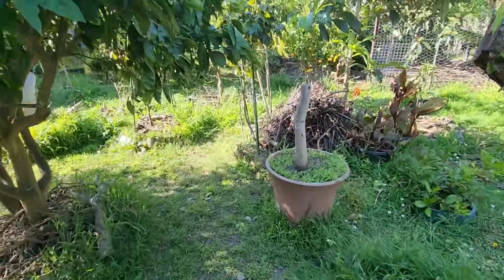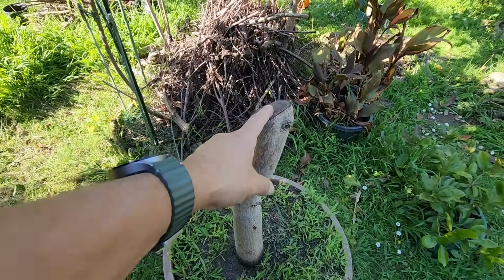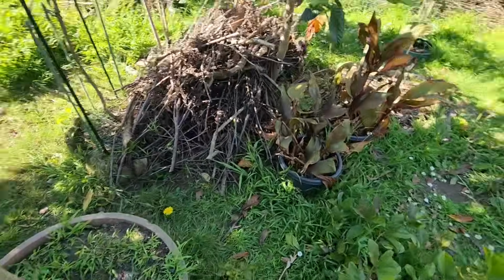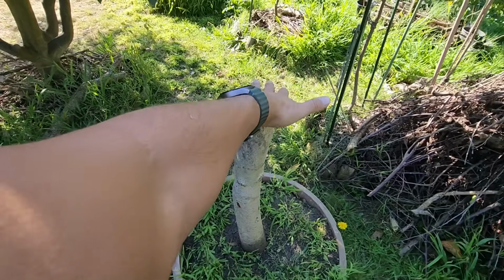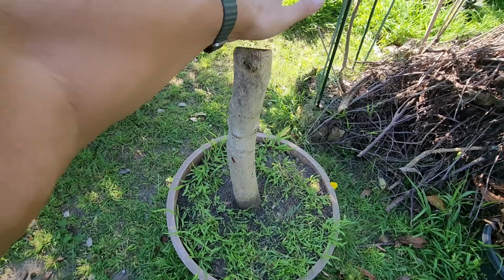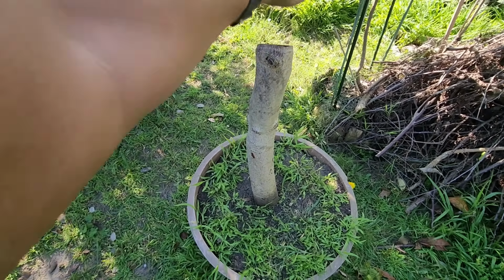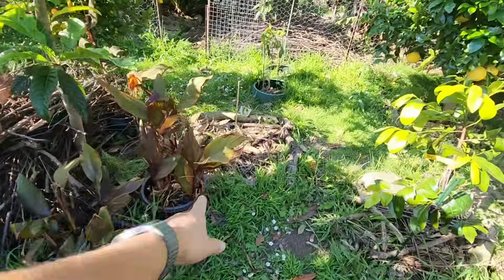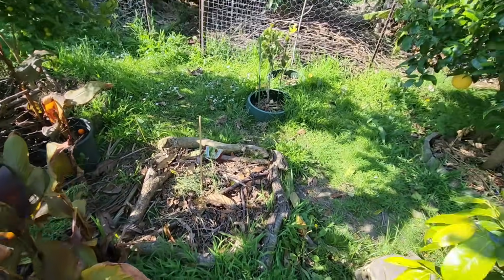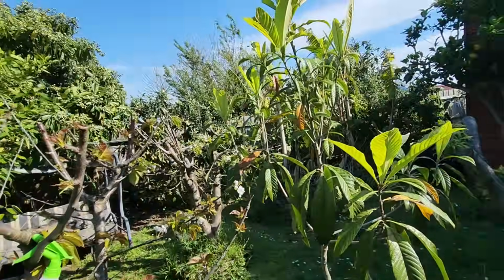And there's the Pinkerton avocado, which I hacked and put into a pot because it was not doing well in the ground for 10 years. I don't recommend Pinkerton at all for Melbourne. Pinkerton avocado is a no-no. It was here where the new pawpaw is now. It was right there. All right, let's move along. What else have we got here? Anything back there? Not really.